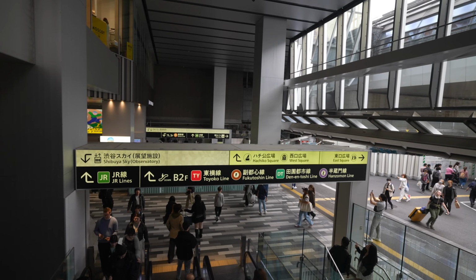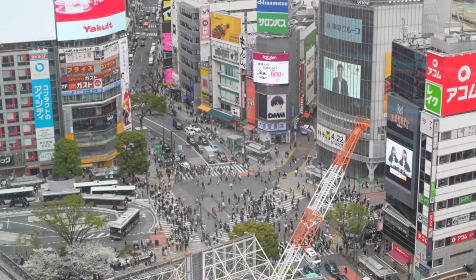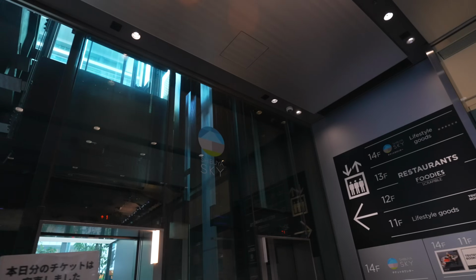Nice, we've made our way over now to Shibuya, which is where the crossing is. Basically the busiest crosswalk in the entire world. We are heading up, though, to Shibuya Sky. Well, I say that, hopefully. We are currently 40 minutes late.